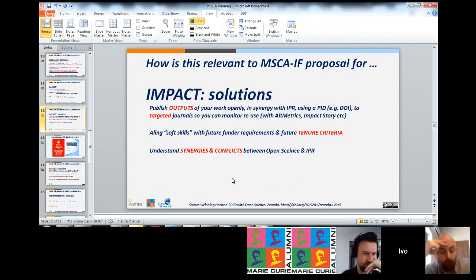Last but not least, do a little bit of homework on where the conflicts and the synergies are between opening up all of your research process and retaining some of it for commercial exploitation. It is something that the funders care about, and it is something that you should be aware of.